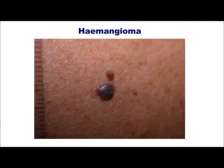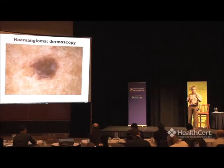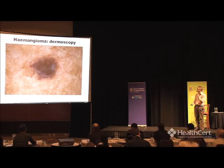So here's a hemangioma. There's a little skin tag. Don't worry about that. Hemangioma on a patient, again, quite common. Many of us will have hemangiomas. Under the dermoscope, they look like that, a mixture of a sort of bluish, purplish, reddish, non-distinct type picture. Easy, straightforward, no problem.